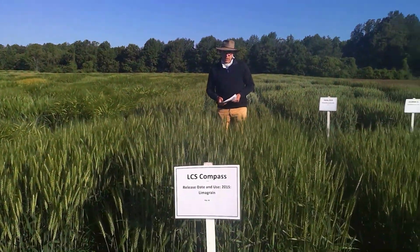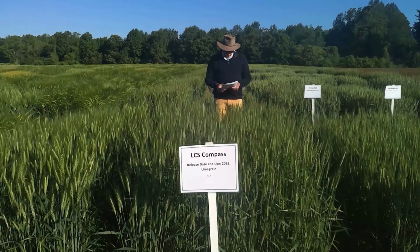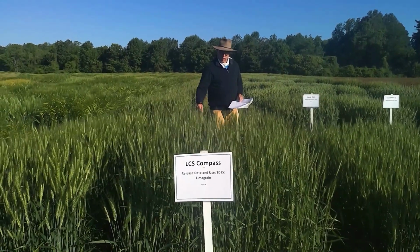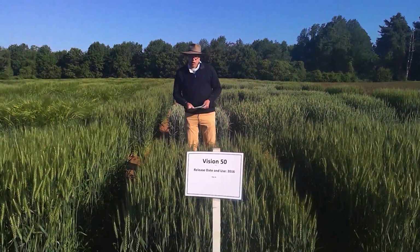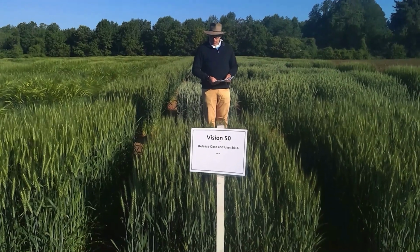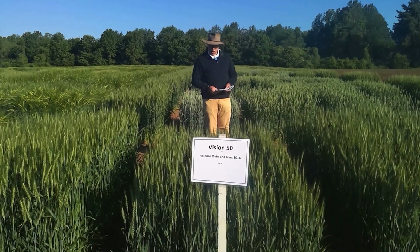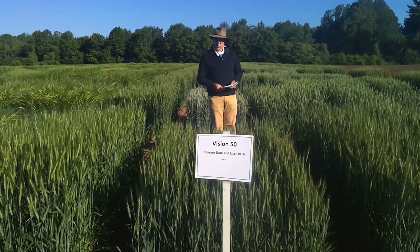LCS Compass, you can see is taller. It was released with Limagrain and basically showing potential for production in parts of Nebraska and southern North Dakota. Vision 50 was released in 2016. This variety was evaluated by some bakers in Kentucky, and they found that it was very good for use in making French baguettes.